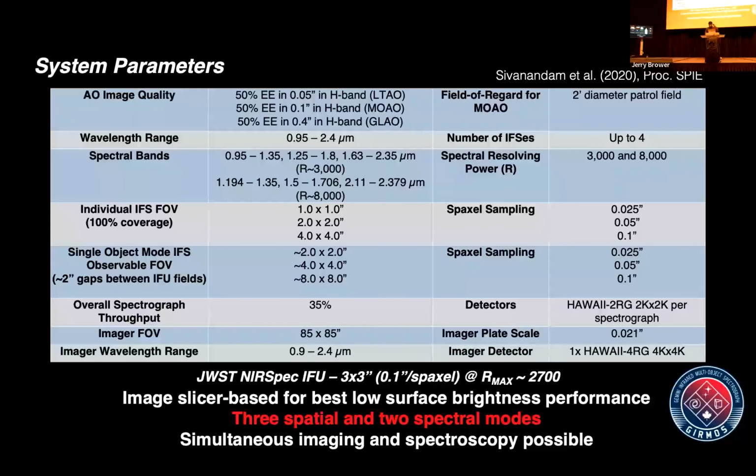And just for reference, the James Webb NIRSpec IFU is 3 by 3 arc seconds, and it has a similar spatial resolution as our coarsest mode. So we can pack a fair bit more information in a single IFU versus what NIRSpec can do. And we also get higher spectral resolution.